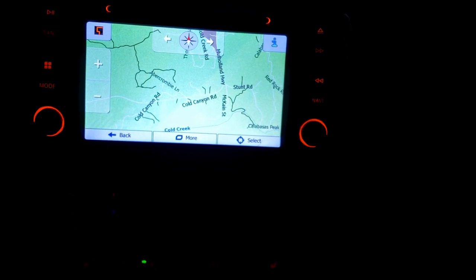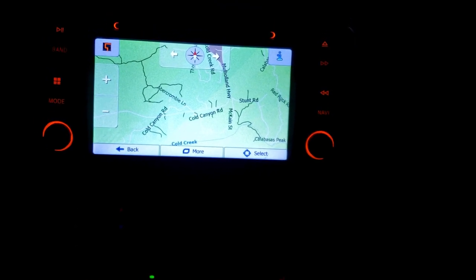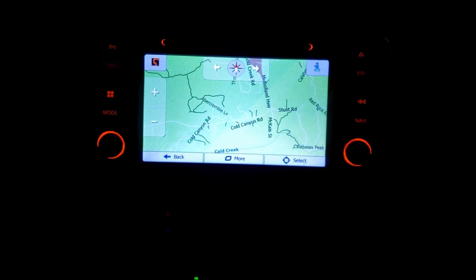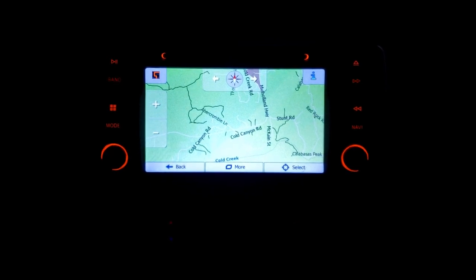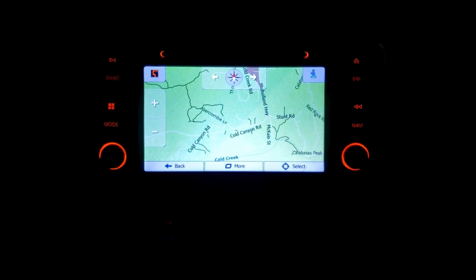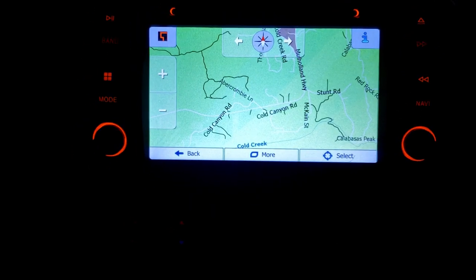Yeah guys. Okay, if you like this demonstration walkaround of this DYNAVIN N7 for the E46, this works for all E46, doesn't matter if it's an M3 or whatever, as long as it's an E46 head unit, it fits perfectly. But I know there are a lot of head units out there that are also good units as well, but for some reason I got this model, the DYNAVIN N7. So yep, so far I like it.